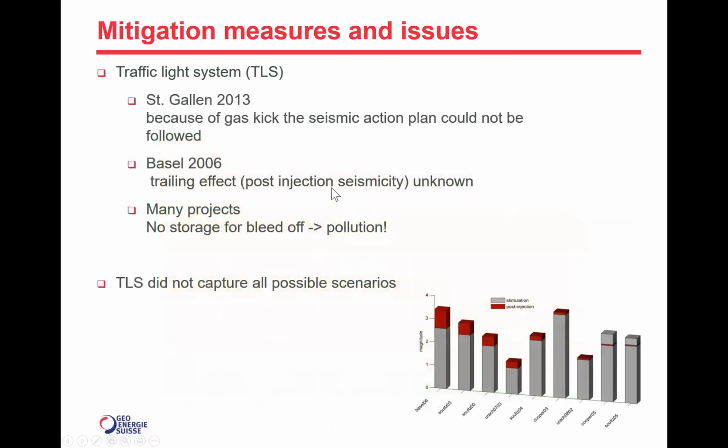So what's the experience with the traffic light system so far? All these projects I mentioned had traffic light systems, but why did they still get these magnitudes? For example, let's have a look at St. Gallen. They had a traffic light system in place, but you remember the picture I showed with the green arrows? While they were testing the well or measuring inside the well, they had a gas kick. To cure a gas kick or to avoid a blowout, you have to inject water or heavy mud. So they injected mud, and the traffic light told them, look, you're exceeding your thresholds, but they couldn't stop. They had to inject more, and consequently, they had this large earthquake. So in this case, they had a traffic light system, but they could not follow their procedures.